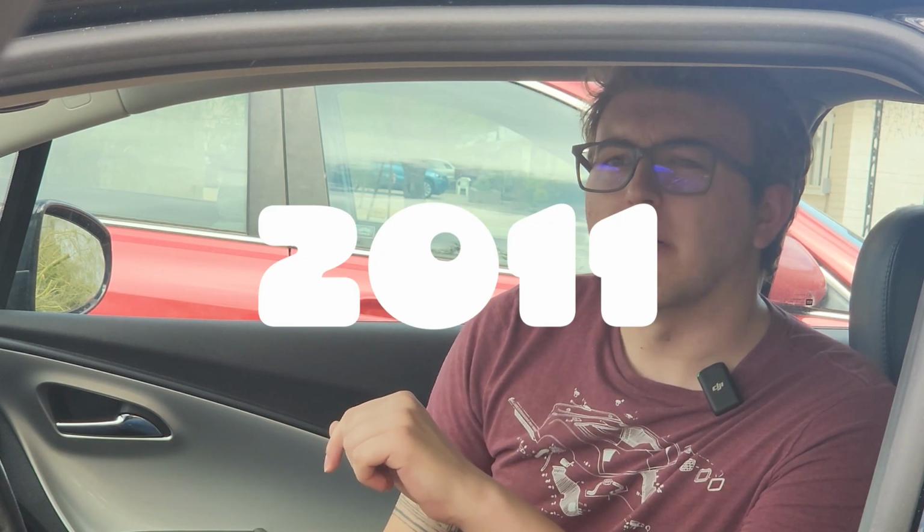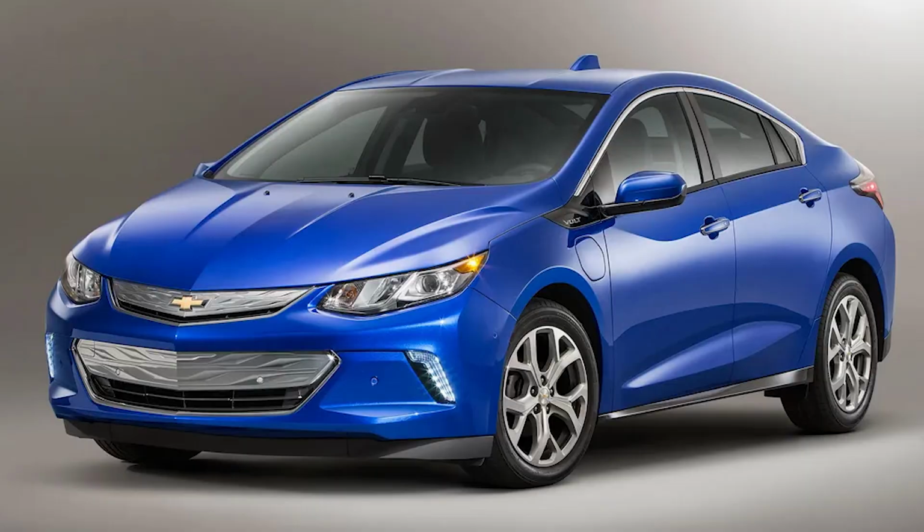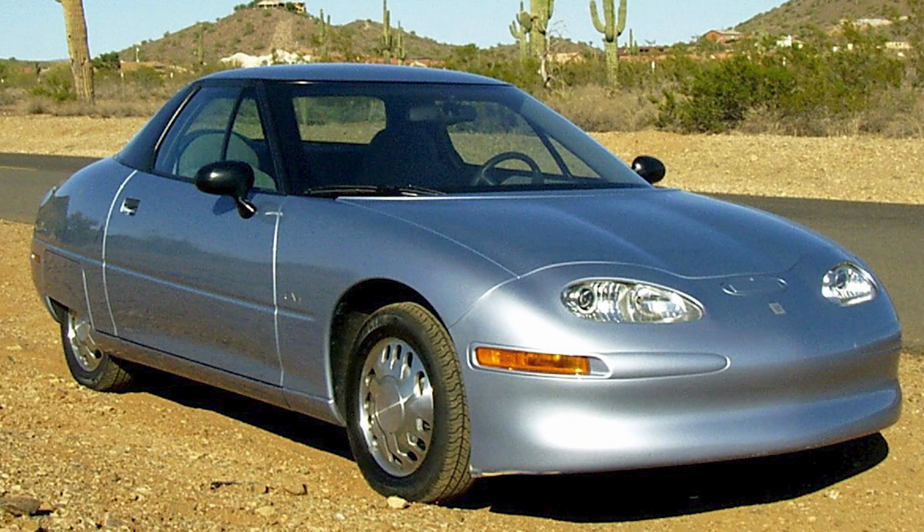So the Chevy Volt started selling in the US in 2012 and was sold until 2019. There were two generations. This is the first gen, and then there was a second generation that was infinitely worse looking than this one. And that's a big reason why I actually chose the first generation. This is actually technically the spiritual successor to the EV1, having a very similar battery pack and using a lot of the same concepts that were implemented in the EV1.